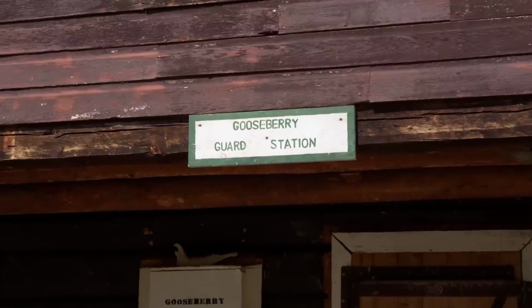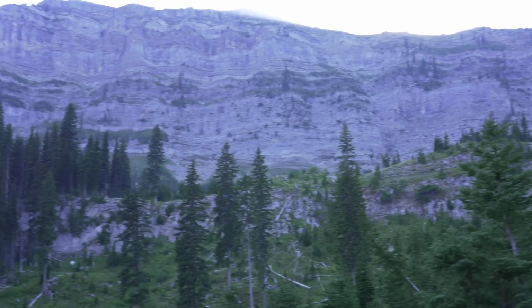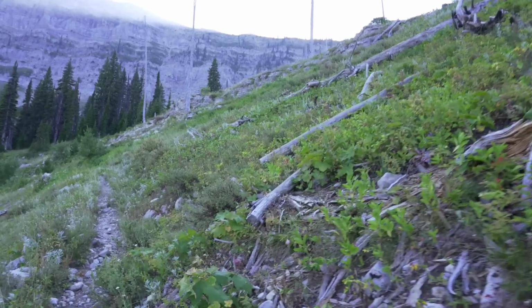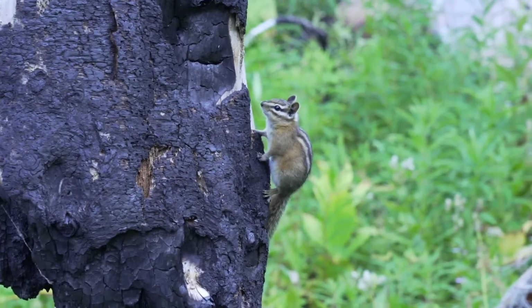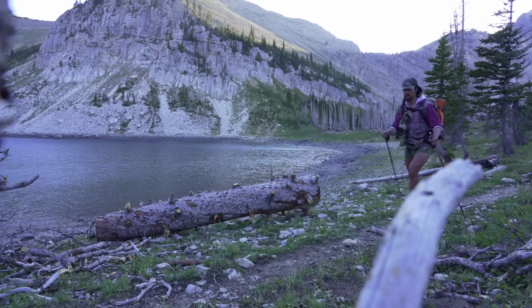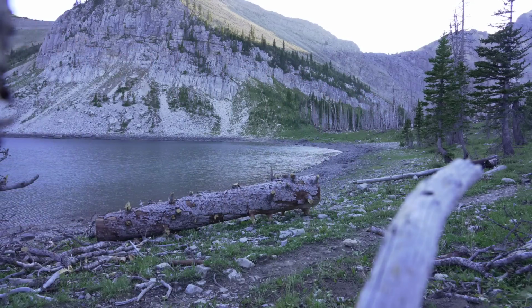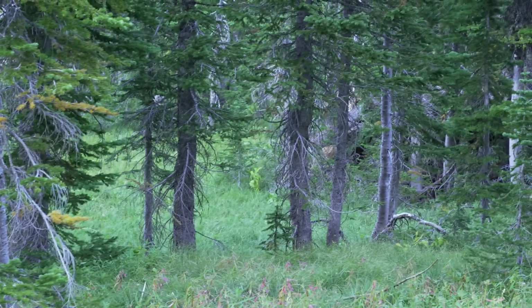Gooseberry Guard Station. I camped right here last time. Only some interesting views. Ooh, just saw a huge grizzly run through those trees. Don't see it anymore. Man, things are big and fast. This is the top of Switchback Pass. Now to descend 2,000 feet on a bunch of switchbacks.